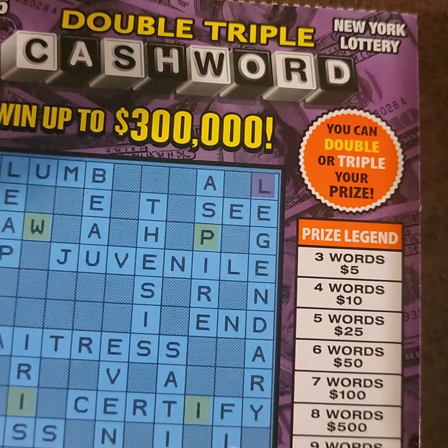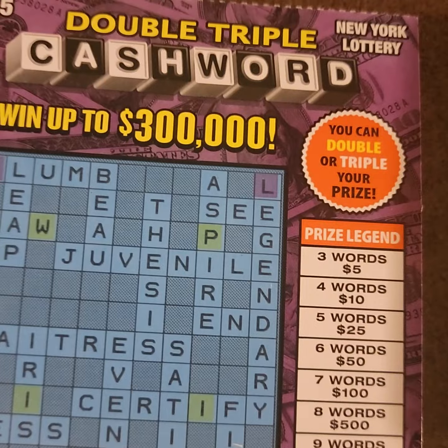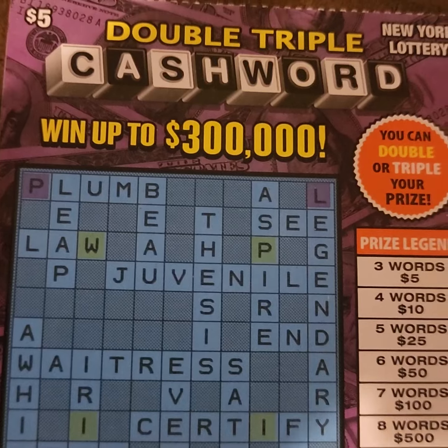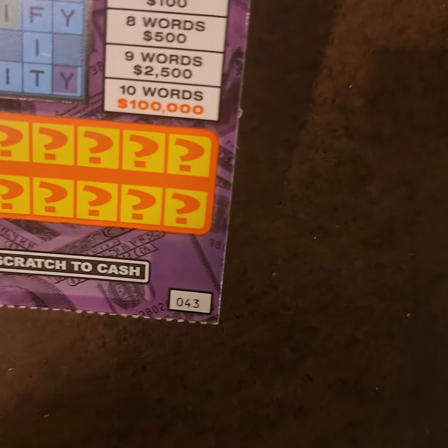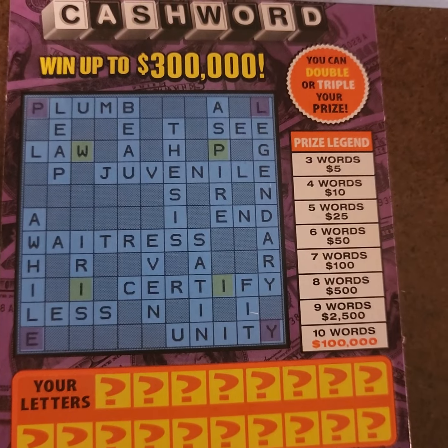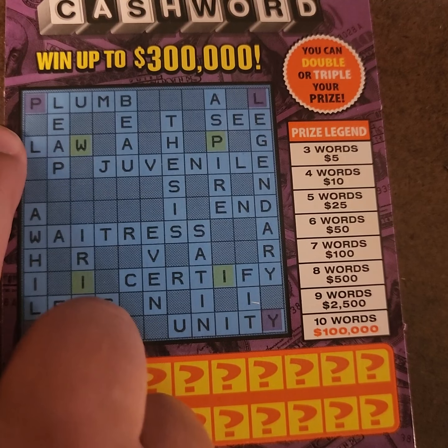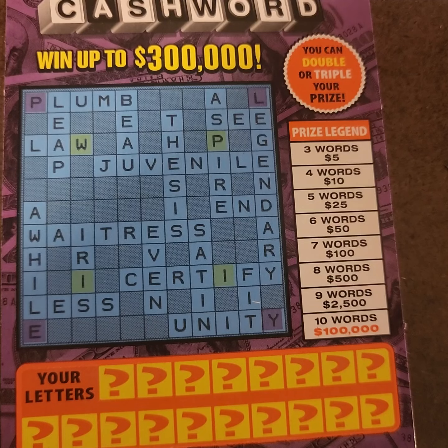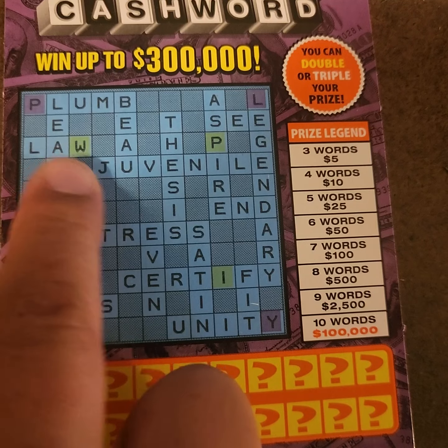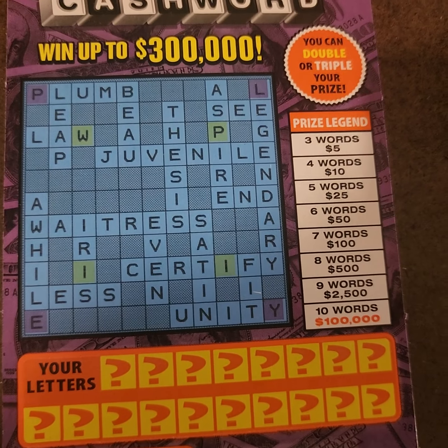Next up is the $5 double triple cash word scratch card. 043 ticket number. Odds of break even for this one is 1 in 5.14. All right, for this one you got three words or more, same old. There are some special words there, I think that should be a red, which is triple your prize, and the yellow ones double the prize. We have to get all of them.